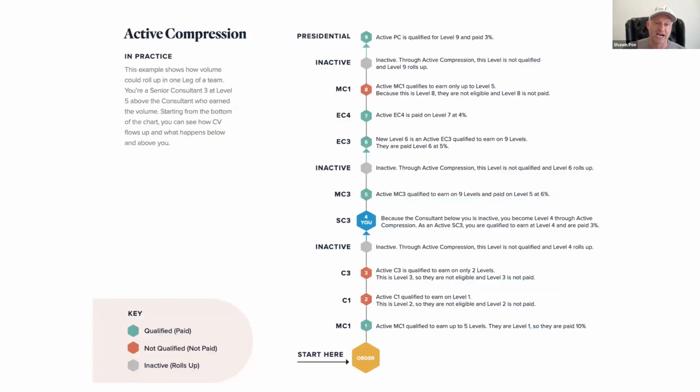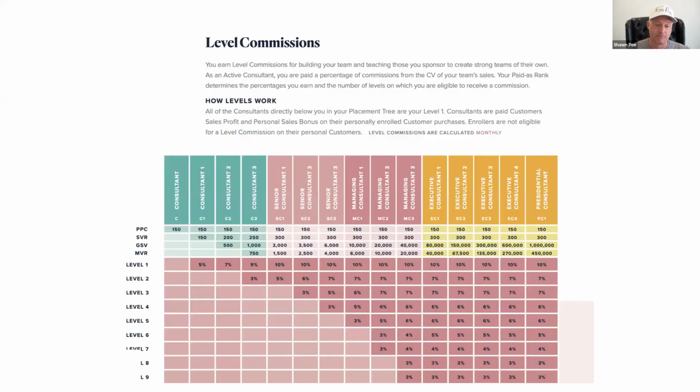So there's active compression in this. Active compression simply means that if somebody has 150 in customer sales volume, that could come either from their own personal order, or it could come from their customer orders, that's going to consider them active, and they can be considered for one of those 9 payouts.